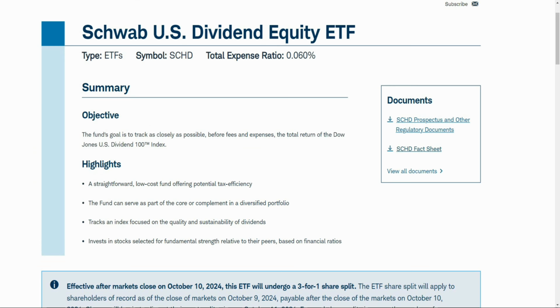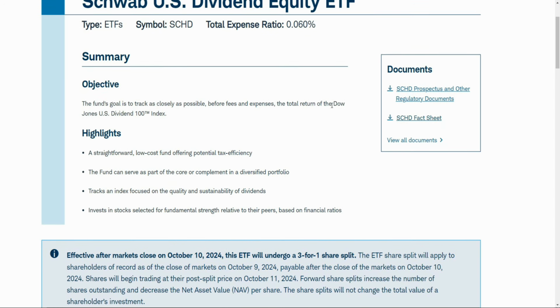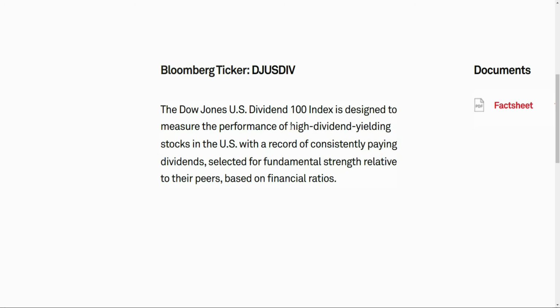I'm going to jump right into the second dividend ETF to combine to make a great dividend growth portfolio, and that is SCHD, the Schwab US Dividend Equity ETF. The intent of this ETF is to track the total return of the Dow Jones US Dividend 100 Index. So the methodology of this ETF is to measure the performance of high dividend yielding stocks in the US with a record of consistently paying dividends, selected for their fundamental strength relative to their peers based on financial ratios. So like VIG, it does definitely invest into stocks that have a history of increasing their dividends over time, but it also includes high yielding dividend stocks in that list.